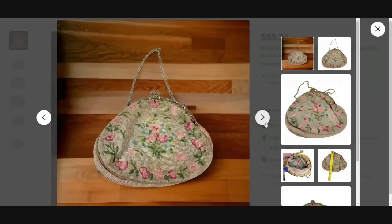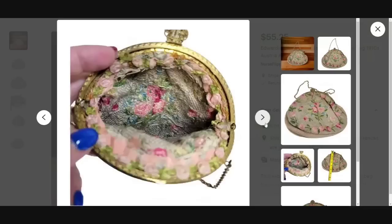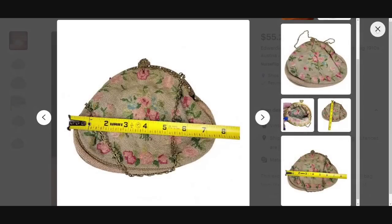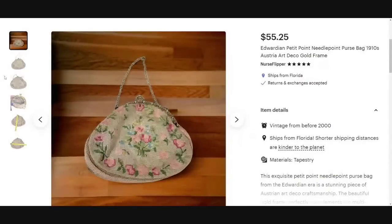You can see another Photo Room AI photo, and then here I zoom in close. I always want to show the wear on these, and here it is with measurements. This one sold really fast in under a week, and it is also about a $30 to $35 profit.